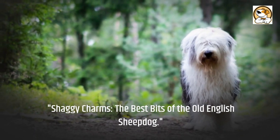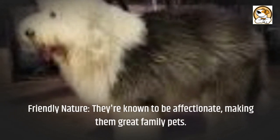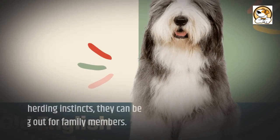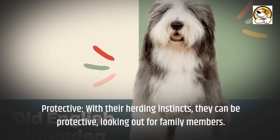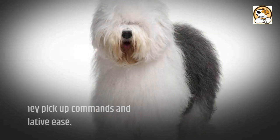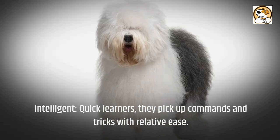Shaggy charms, the best bits of the Old English Sheepdog. Friendly nature. They're known to be affectionate, making them great family pets. Protective. With their herding instincts, they can be protective, looking out for family members. Intelligent. Quick learners, they pick up commands and tricks with relative ease.